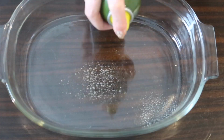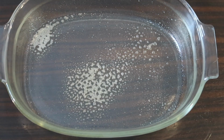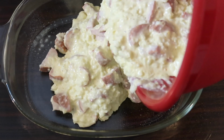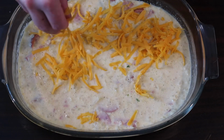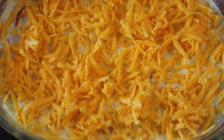Now I'm taking about a 3.5 quart oval casserole dish, spraying it with some nonstick spray, and then I'm just going to pour this whole mixture into the dish, and I am topping it with about a half a cup of extra sharp shredded cheese. And I'm gonna pop this whole thing into a 350-degree oven for 45 minutes.